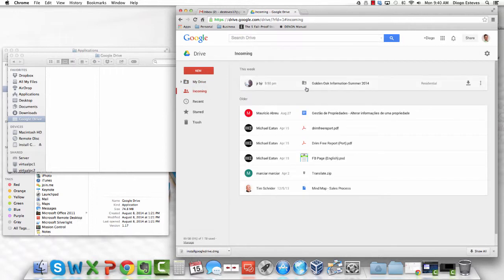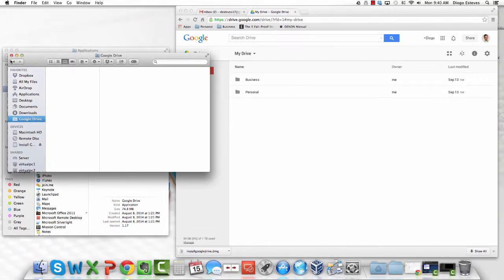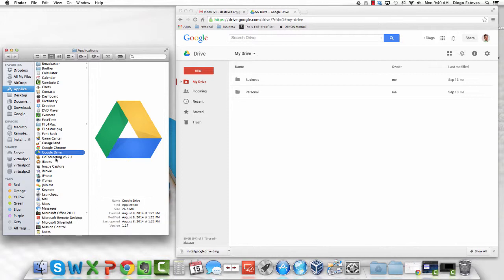You have to make sure to go to incoming and accept it. Don't download it, okay, because it's going to download straight to your computer. You want to just accept it, and then it's going to show up on my Google Drive. Okay, so this is about it with the Google Drive.